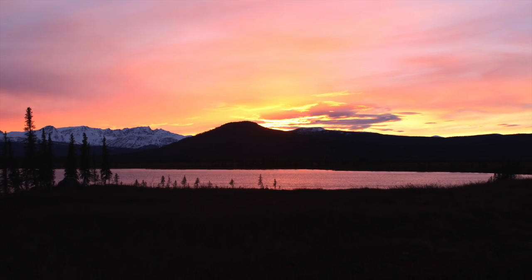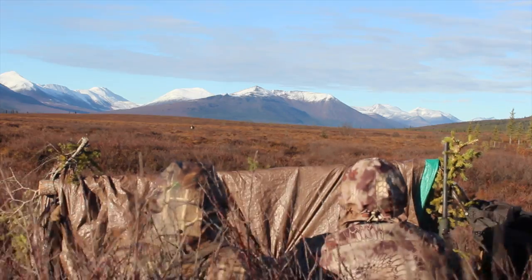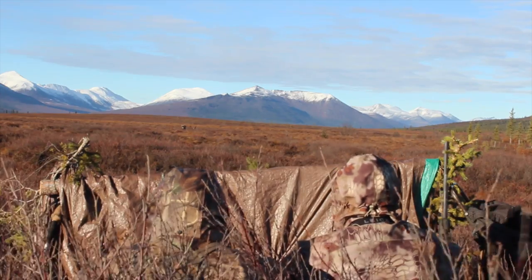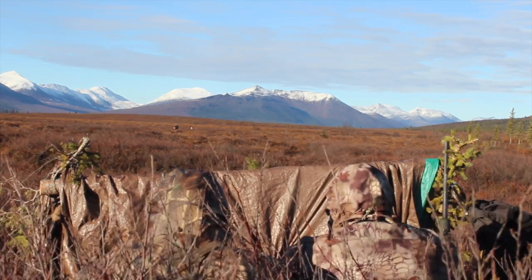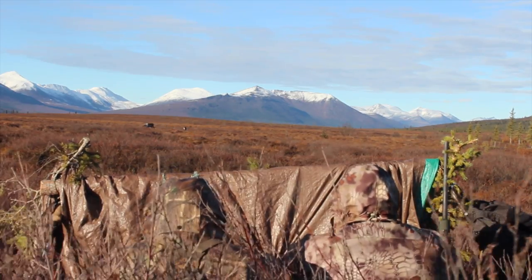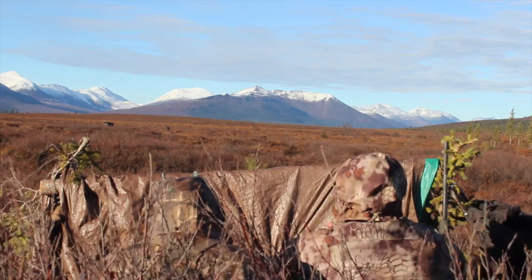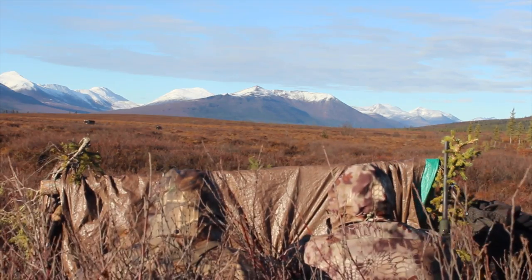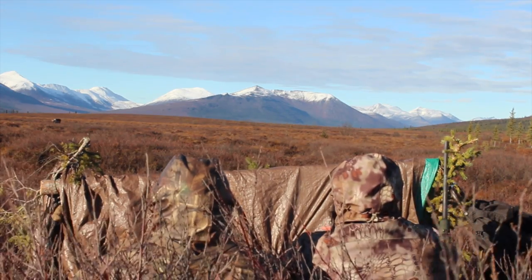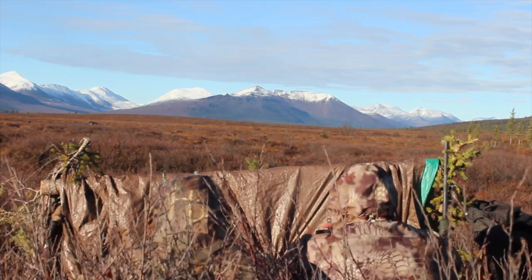So on the third day, we saw 4 caribou. I believe it was 2 bulls and 2 cows. Or a cow and a calf. Yeah, so this is our little windbreak and blind we had set up, mainly to keep the wind off of us because it was just blowing like crazy. And we would make hot chocolate, stay warm with that. It was definitely the most sitting I've done in a long time.